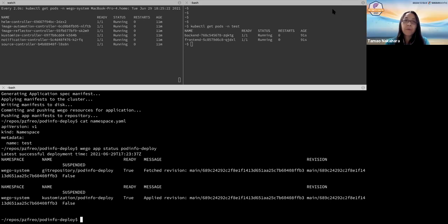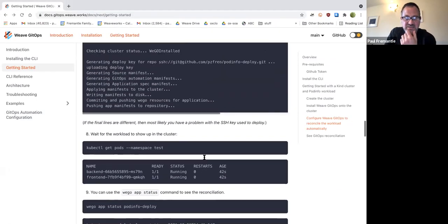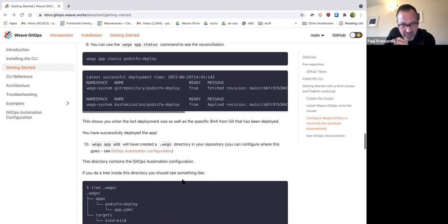We have a question. Why is the GitHub token needed for this? Is an SSH key not enough? So there are ways of using this just with the SSH key if you pass the SSH key. But the way this is working is the GitHub token is letting us create that deploy key. And actually this behavior, if I go to the docs and it says it somewhere in here, I can't see.